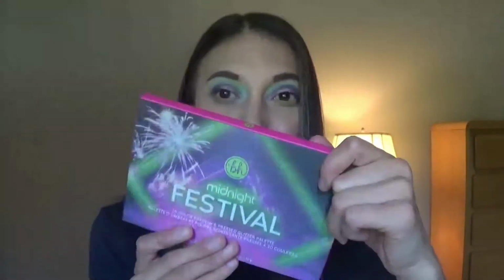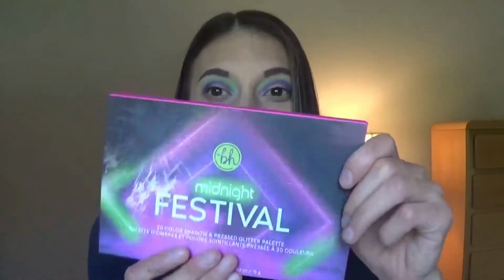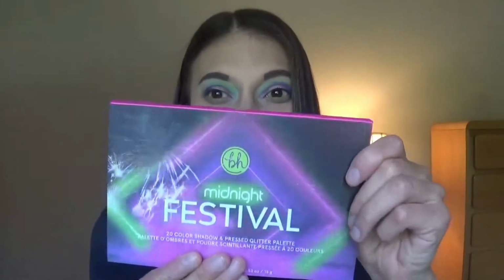Packaging is really nice. As you can see, look at how pretty that is. I love that it's like a holographic situation.